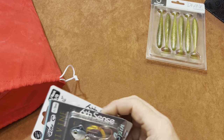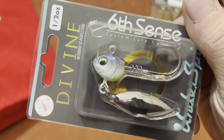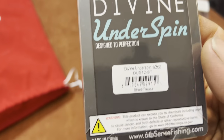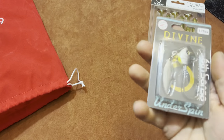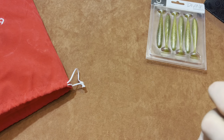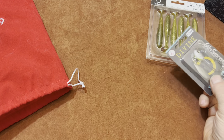Now, let's see. We've got, it's not a jig head, it's an underspin. We got ourselves a half ounce Divine underspin with willow blade in what looks like a shad pattern with chartreuse belly. Shad truce, so probably the combination of the two. Sexy shad, chartreuse, sexy truce, or shad truce. Very nice. These are awesome. These with this combination will catch fish.